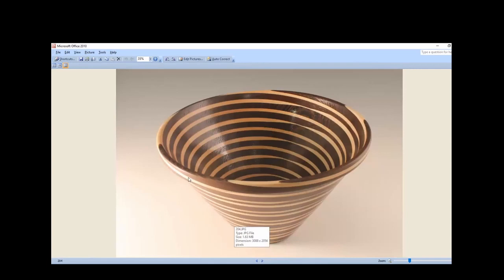Jim, we do have one question back on the kaleidoscopes. There was a question wanting to know if the eyepiece was off center or if it was straight on dead center.